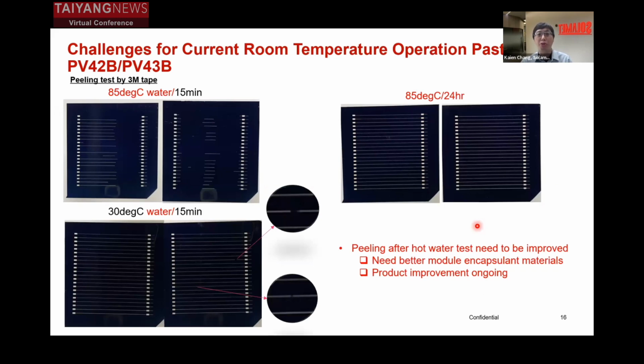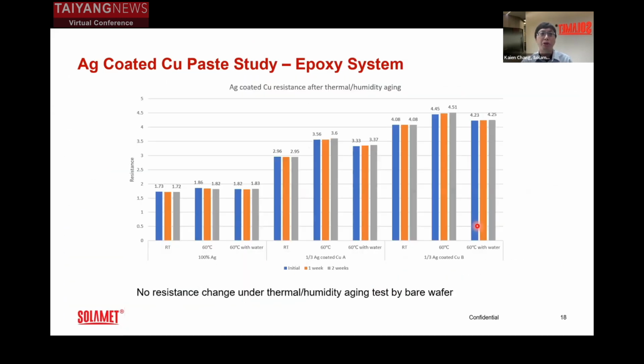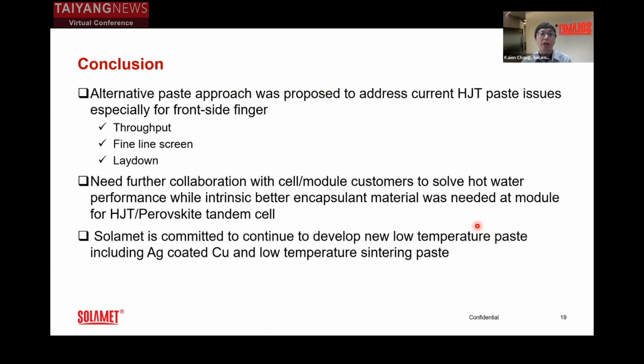For this kind of new type of paste, I think we need a better module encapsulation material, and also the product modification is still needed. Due to the tight time constraint, I probably will skip the silver coated copper study and go to the conclusion. I think we will need further collaboration with the cell and module customers to solve this hot water performance concern.